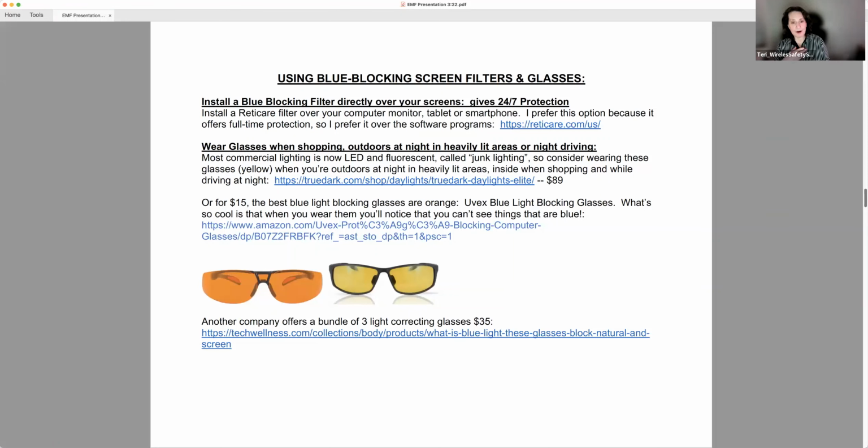Personally, I have both pairs of the glasses that you'll see below. The orange glasses are $15 at Amazon. They're made by Uvex. And the pair on the right, which is more yellow, that's for what's called junk light. So if you go into a shopping mall or the grocery store, there's all kinds of fluorescents and all kinds of light sources. So the yellowish glasses are for blue light and junk light. The orange glasses are for complete blue light. And the links are there if anyone wants to look at them.